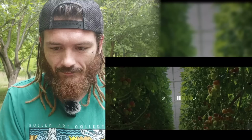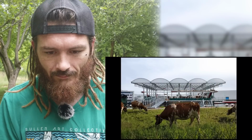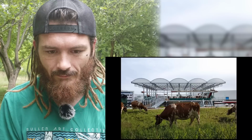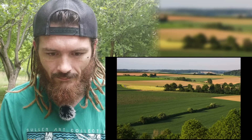I don't know. The Dutch have shown us that feeding the world is not a hopeless dream, but a realistic goal. They've revealed their secrets, and now it's up to us to use them. Together, we can create a better future for ourselves and for our planet.